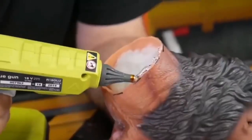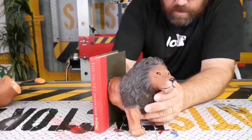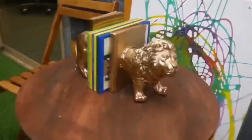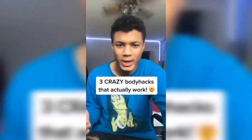We got a lion and cut it in half, took out all the stuffing and replaced it with rocks. And then we hot glued the front and back onto books, spray painted it all gold. And you've got your own custom royal book holder. Doesn't that look awesome?